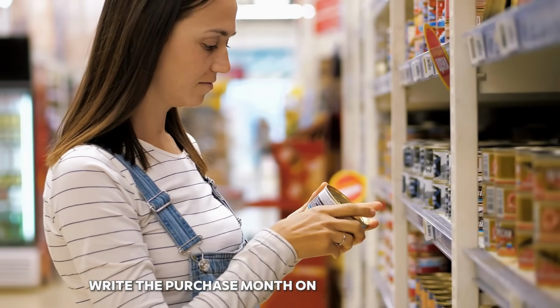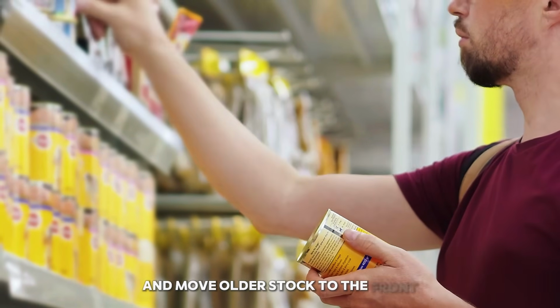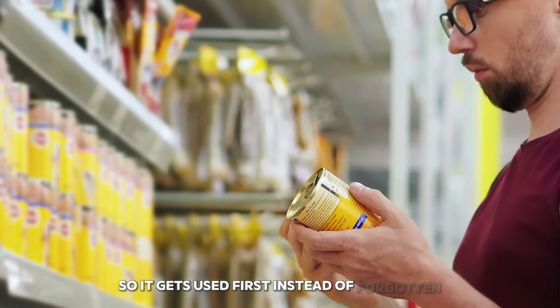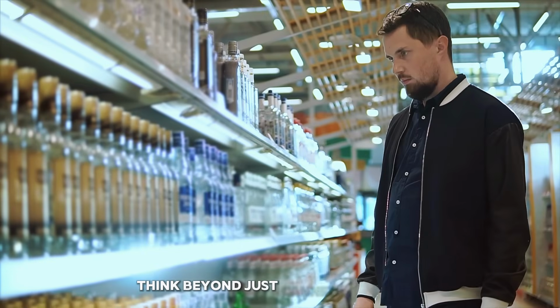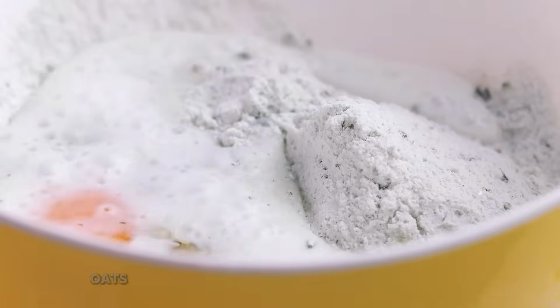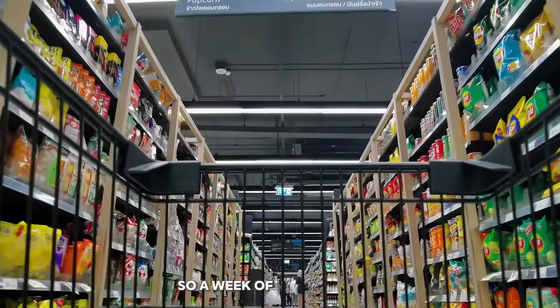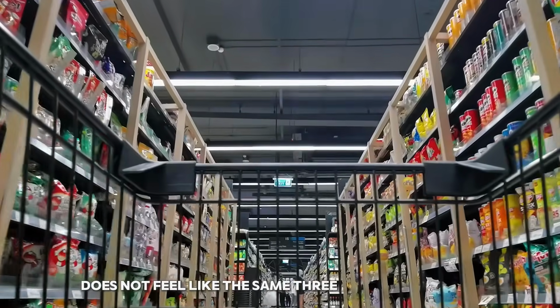Write the purchase month on the bottom of cans if that helps you keep track, and move older stock to the front so it gets used first instead of forgotten. Think beyond just canned goods too. Dried pasta, rice, oats, and shelf-stable milk alternatives all add variety, so a week of pantry meals does not feel like the same 3 dinners on repeat.